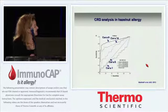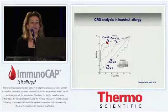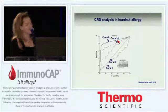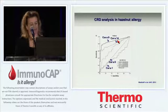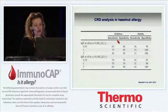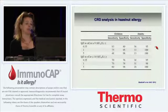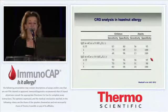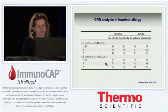So you are now able to read such a figure. In children, they could see that the sensitization to CoRe9 and CoRe14 had a good potential to differentiate between these two clinical settings, being sensitized to hazelnut but having mild or no symptoms, or being sensitized to hazelnut and having severe symptoms or objective symptoms. And here are the data. IgE to CoRe9 was 95% specific for a hazelnut allergy with objective symptoms in adults, over 1 kilounit per liter in children. IgE to CoRe14 was 95% specific, again, for having an objective reaction to hazelnut in adults, and over 5 kilounits per liter, this figure was 98%.